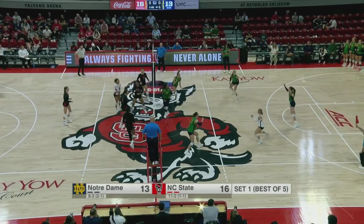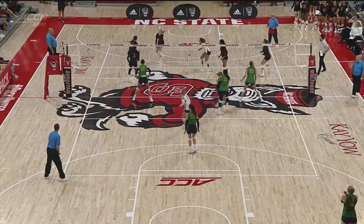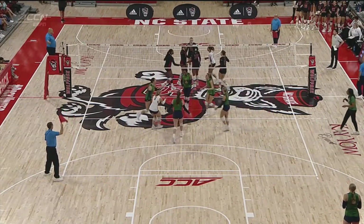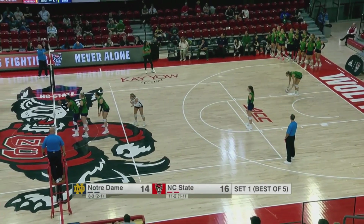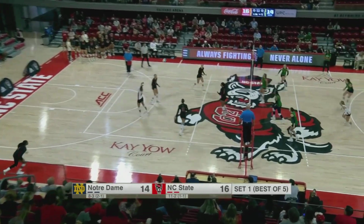Cabello tight. Wow, that middle hit it wide. Point Notre Dame. Rare miss there for Williams. Looks like she tried to cut it back just a little too sharp. She was going for that left back defender. Jada Allen on the miss. 5 hitting errors for NC State in set 1. Wow, this could be a big issue here.